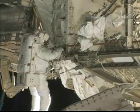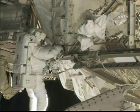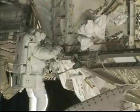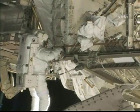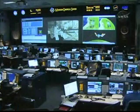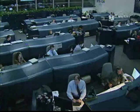This is Mission Control Houston. Again, this is some recorded video from onboard the Space Shuttle Endeavour. Commander Chris Ferguson sending this down in high-definition television. This is a look at Steve Bowen, one of the two spacewalkers, as he conducted activities yesterday during that 6-hour and 52-minute spacewalk.